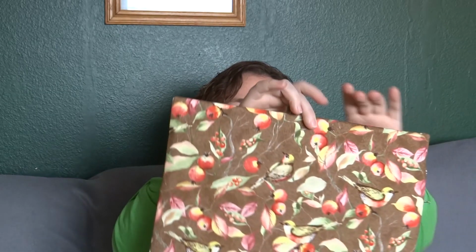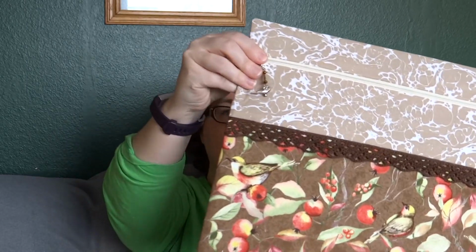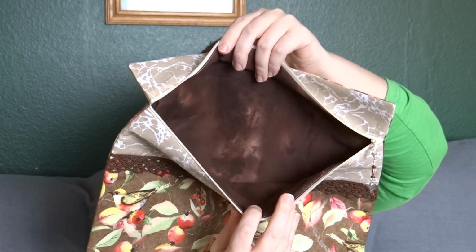So, my most recent project bags, here's the back of one. I haven't decided what I'm naming all of these yet, but here's the front. So, the main fabric, it's got these sweet birds in fruit trees, and then this swirly fabric, and oh yeah, I have my cat. Okay, she jumped down. And that is the zipper pull charm to go with it. I love the inside of this one. I hope this shows. It looks like chocolate melting with cream. Super nice. So there's one.